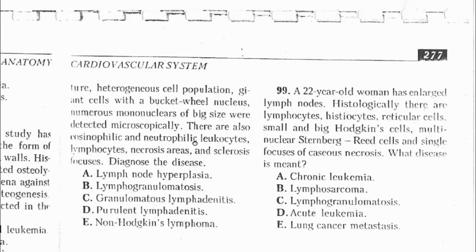Lymphogranulomatosis. 99. A 22-year-old woman has enlarged lymph nodes. Histologically, there appeared lymphocyte, histiocyte, reticular cells, small and big Hodgkin's cells, multinuclear Sternberg-Reed cells, and single focuses of caseous necrosis. What is your disease? The same thing, lymphogranulomatosis.